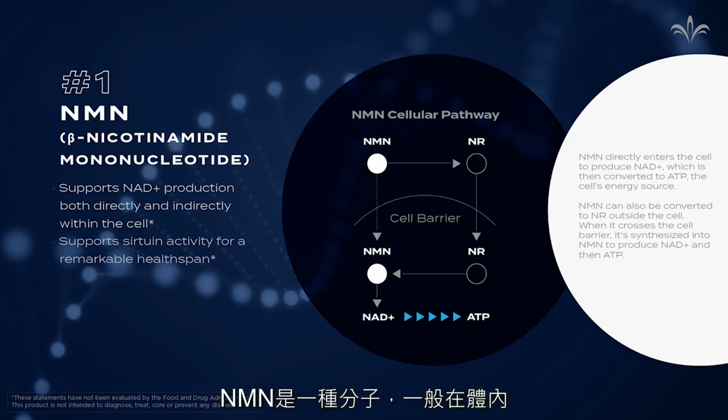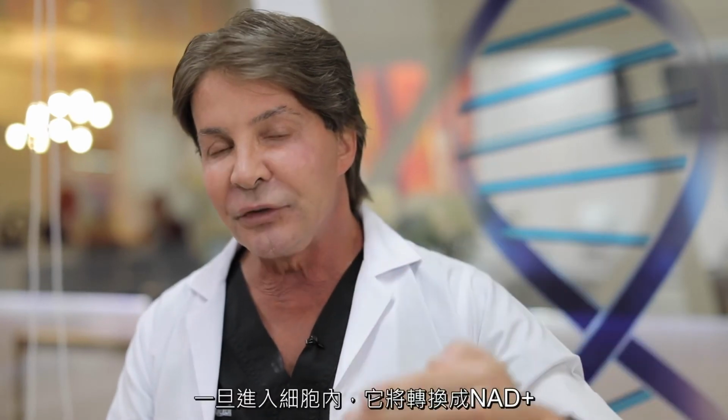So NMN is a molecule that's normally found naturally in the body, but we really can't absorb the significant amounts of NMN that we need as we age. NMN directly enters the cell from outside the cell through the cell membrane. And once it enters the cell, it is converted to NAD, which then inside our cellular energy factories, the mitochondria, produces ATP, the ultimate energy molecule.